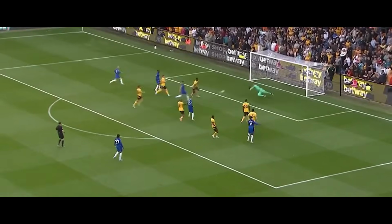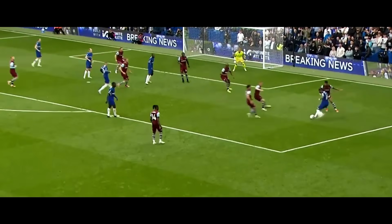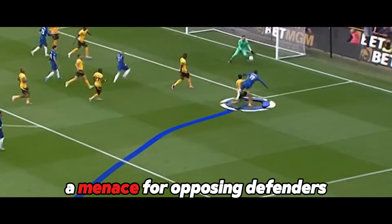His ability to shoot with either foot, as well as his ability to dribble inward or outward, also makes him unpredictable and difficult for the opposition to mark. He is proving to be a real asset for the team, and a menace for opposing defenders in this new system.